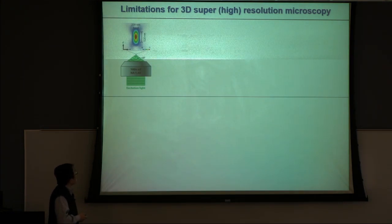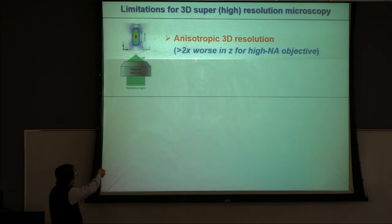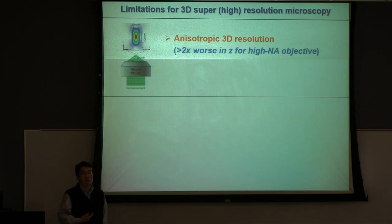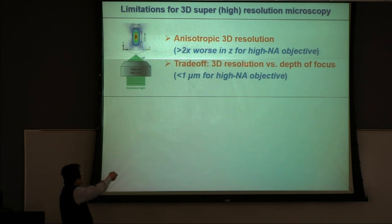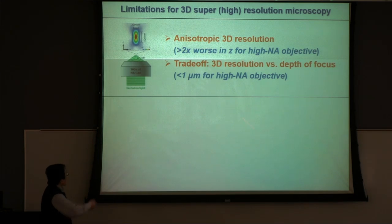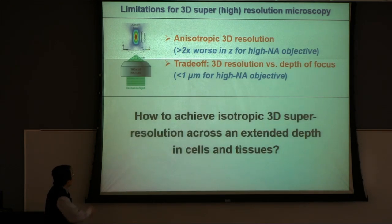So 3D super resolution and high resolution microscopy suffers from anisotropic 3D resolution. For example, it is more than 2 times worse in Z for a high NA objective. And there's always this trade-off between 3D resolution and depth of focus. The depth of focus is smaller than 1 micrometer for a high NA objective. So the question is, how do we achieve isotropic 3D super resolution across an extended depth of focus in cells and tissues? And this is our first question.